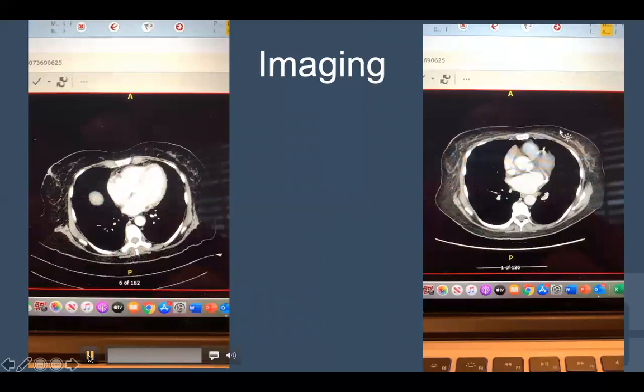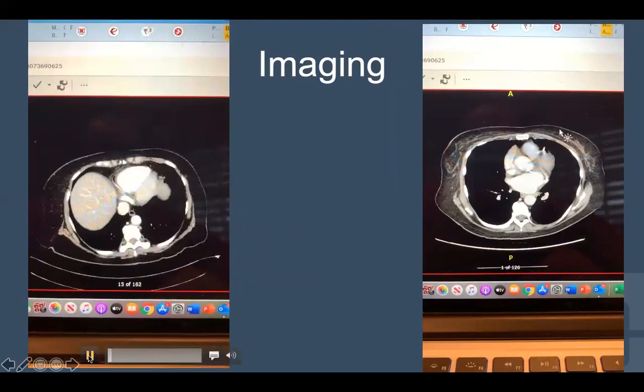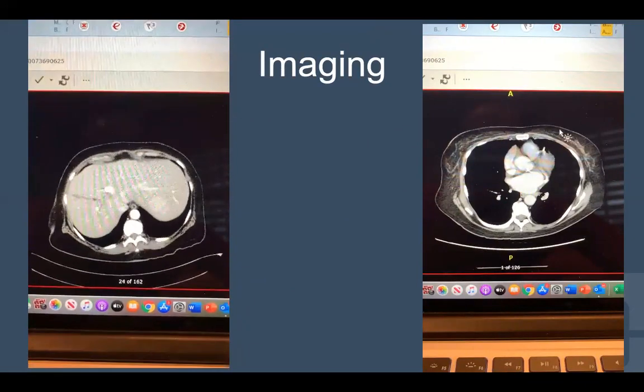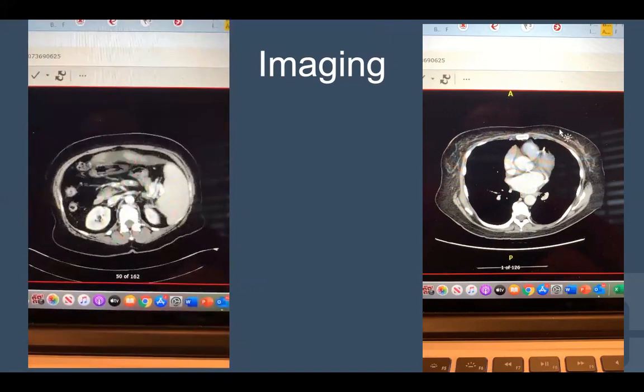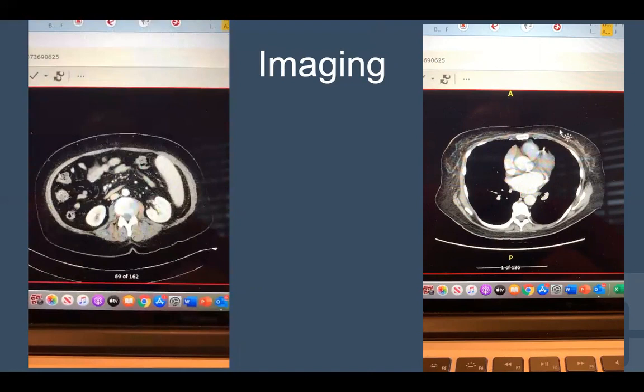And I'll show you the imaging. This is her initial imaging from the initial presentation in November. So some redundancy to the left lobe of the liver, relatively thin lady.